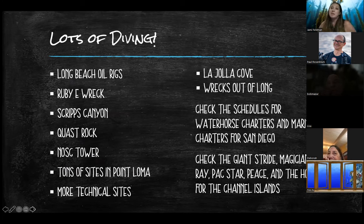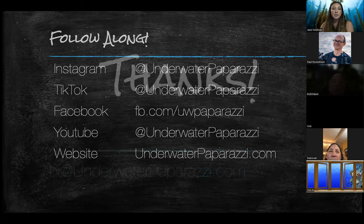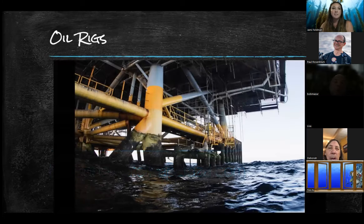So San Diego boats are Marissa and Waterhorse. And out of Long Beach, Giant Stride, Magician, Sea Ray, Packstar, Peace, and the Spectre, I believe, is another one. I can't read much of my notes, and I've only been on a handful of those boats, but I've heard good things about them. Now I'm going to skip over this real quick because I saved some oil rig stuff so you can see it.